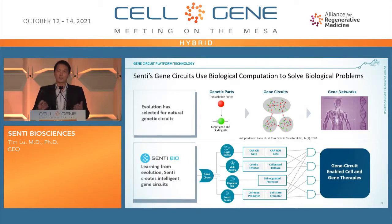So, as many of you are aware, certainly there are natural genetic networks inside of all of our cells. These are typically composed of protein-protein interactions, protein-DNA interactions, all sorts of interactions between different components. And in nature, evolution has shaped the structure of these gene networks to give rise to the biology around us. At Senti, we're really focused on creating artificial gene circuits, ones that can be inserted into cells and allow us to control various cellular phenotypes. I'm going to talk about things like logic gating, multi-arming, regulator dial control, as well as what we call smart sensors. But these are all features that we can essentially mix and match together to create products that have increased controllability.